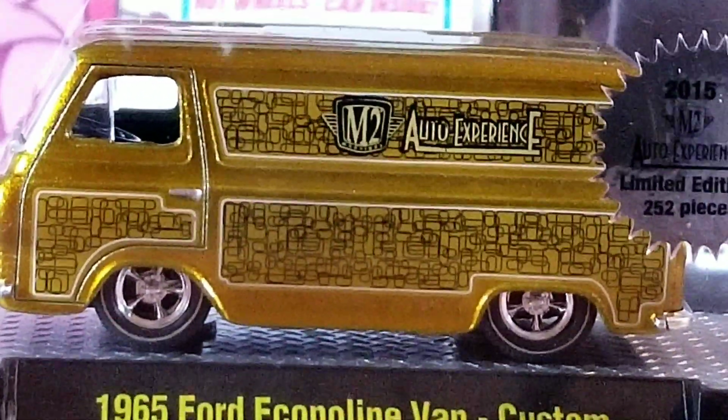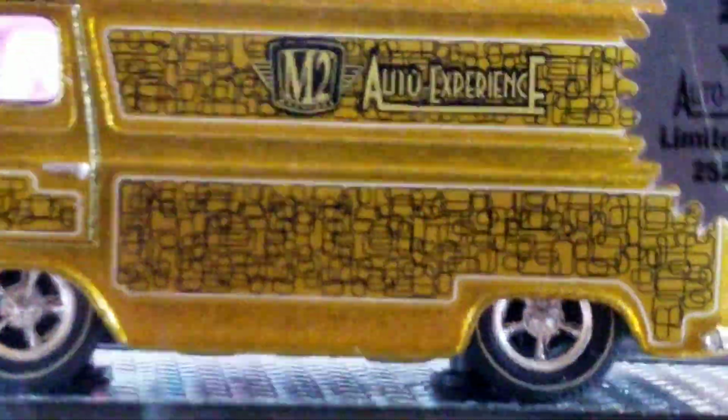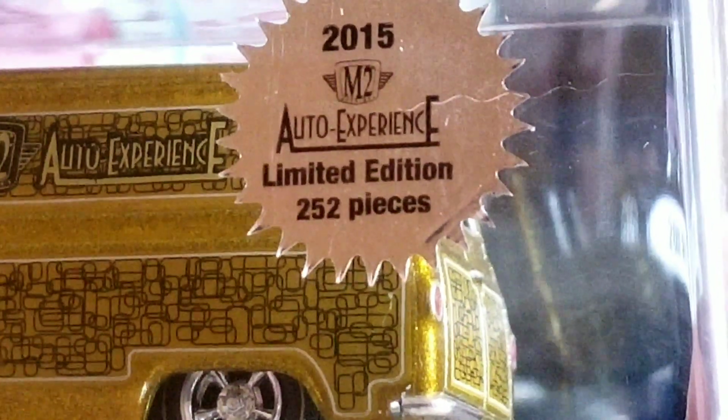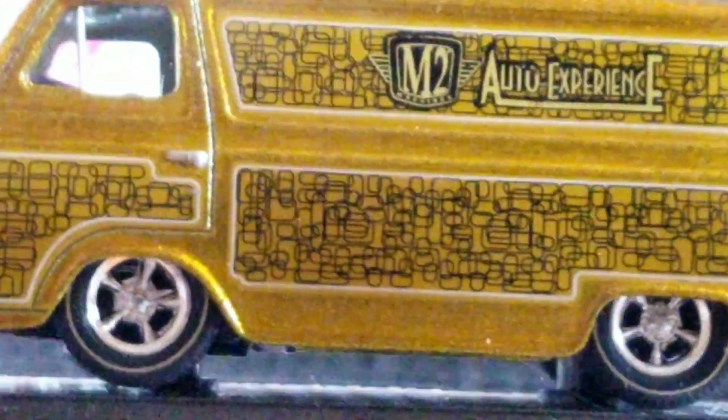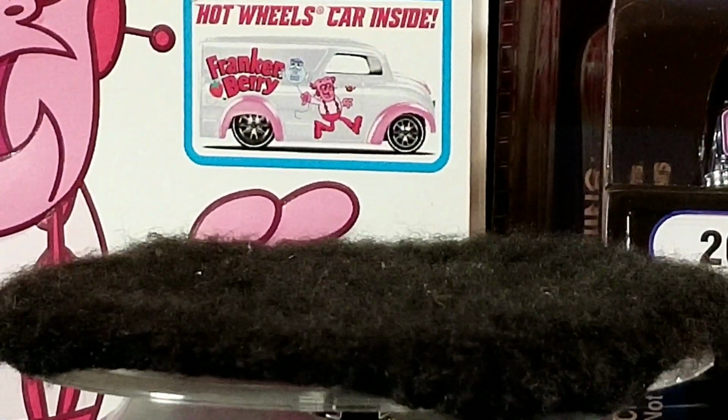And then this one, last but not least, is like a super chase. This one is real hard to find. This gold M2 Ford van is one of 252 made, and it's from the 2015 M2 Auto Experience, limited edition, 252 pieces. This is a really funky, cool custom Ford van. Get it out of the case here.